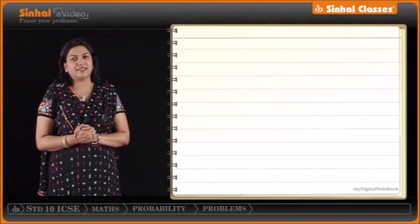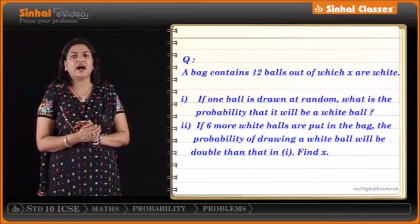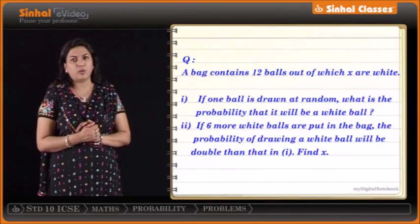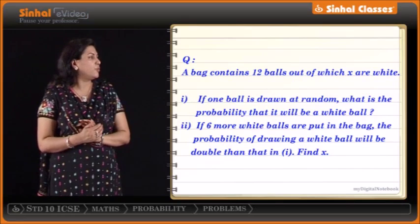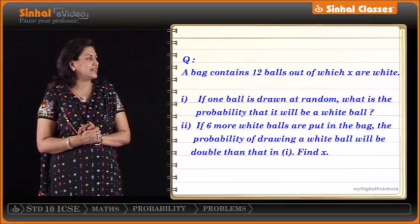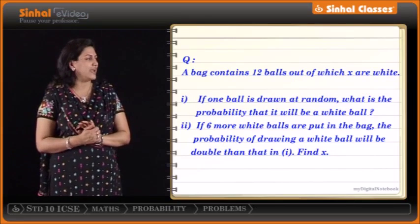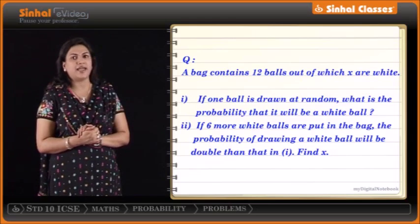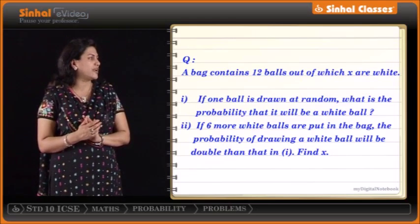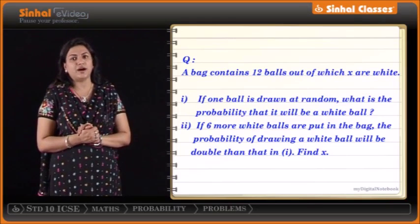Now let's look at the next problem. A bag contains 12 balls, out of which X are white. If one ball is drawn at random, what is the probability that it will be a white ball? Then we also need to find, if 6 more white balls are put in the bag, the probability of drawing a white ball will be double than that in one.